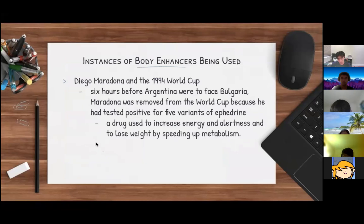The next example is Diego Maradona and the 1994 World Cup. So 6 hours before Argentina were about to face Bulgaria, Maradona was removed from the World Cup because he had tested positive for 5 variants of ephedrine, a drug used to increase energy and alertness and to lose weight by speeding up metabolism.